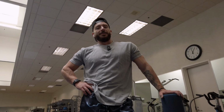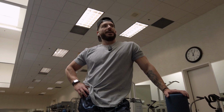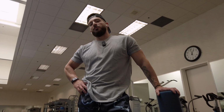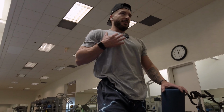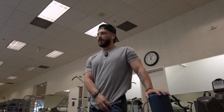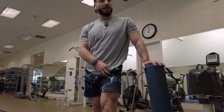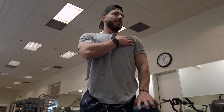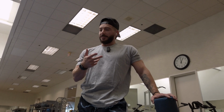Right, back at it. Today, a little interesting day because I'm sore in some weird places. Hit chest last lift. My calves are completely sore. Hamstrings are a little sore because I did like a calf and hamstring type of leg day. The quads are good, but I'd rather save that for a complete leg day. My front delts are a little sore from the chest day. I think I already said that.